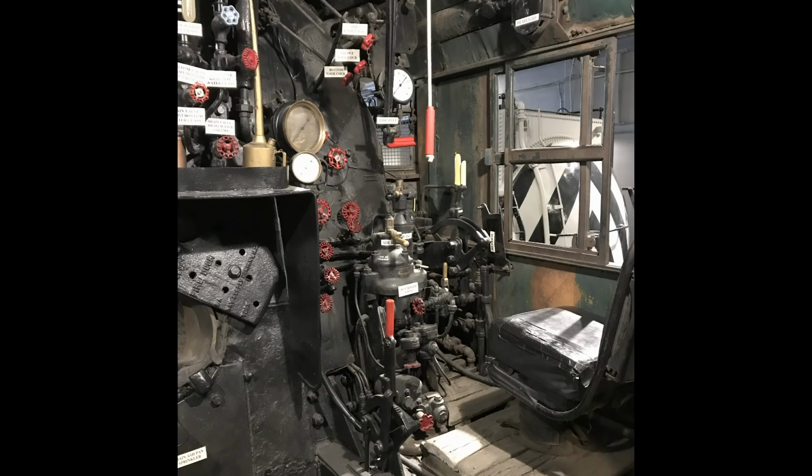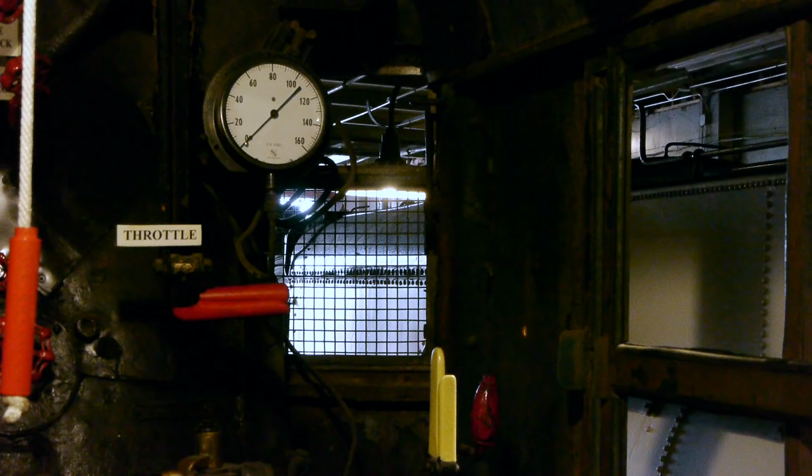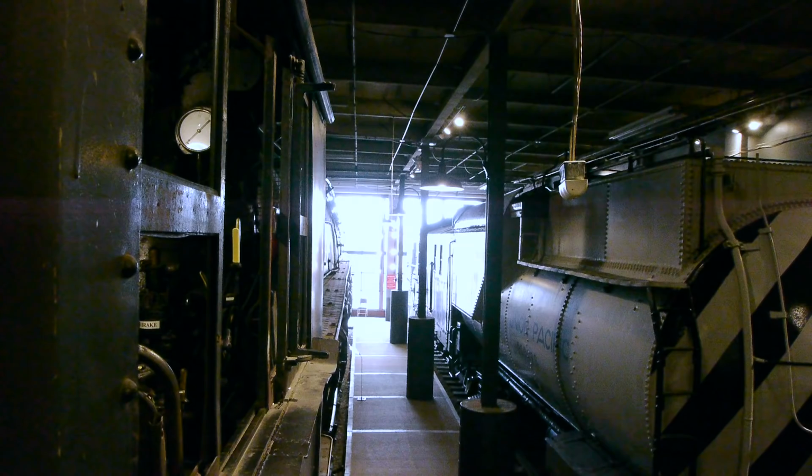This is Ed's side of the locomotive, the engineer's side. Sort of recognize the control. This is Ed's view forward, which is to say no view at all. The engineer really has no idea. If they stick their head out the window, they can almost sort of see, but really you're driving blind when you're driving one of these things.